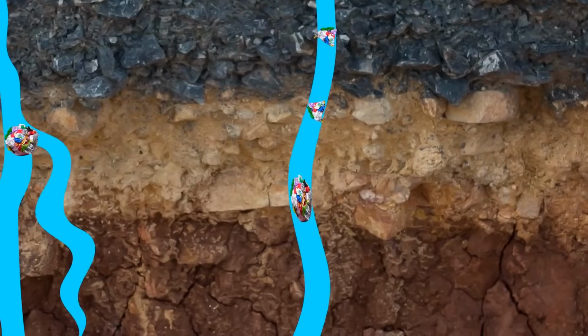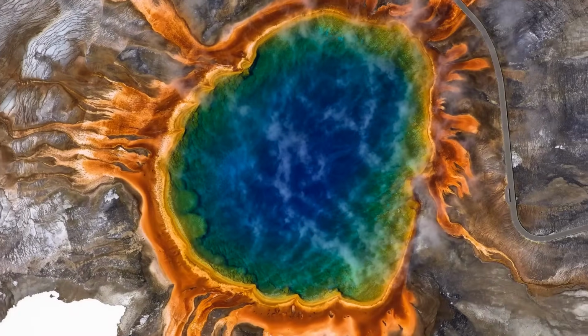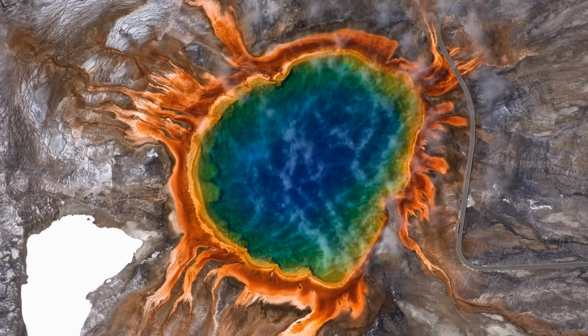This caused the temperatures to drop, which led to microbial growth. As a result, that pretty blue color turned into orange-yellow.